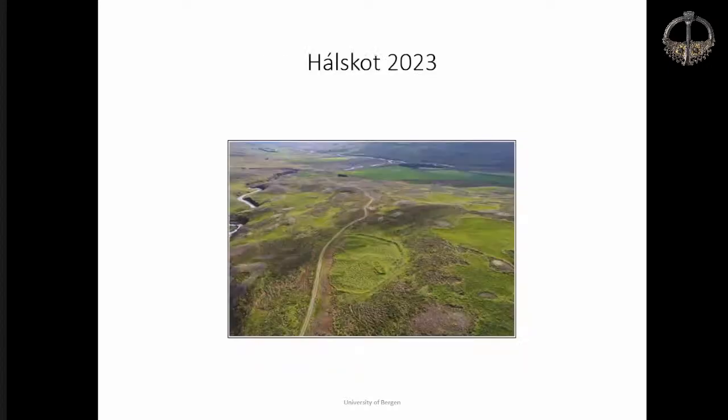Then we went to Hausgott, where, like I said, we weren't so very successful, but we still gathered a whole lot of information with those cores, so we can extend the activity there a little bit back from what originally was thought to be the case. So that will add to our story of what the use of shealings was and how they can say anything about the farming organization, and also the organization of the farmland itself.